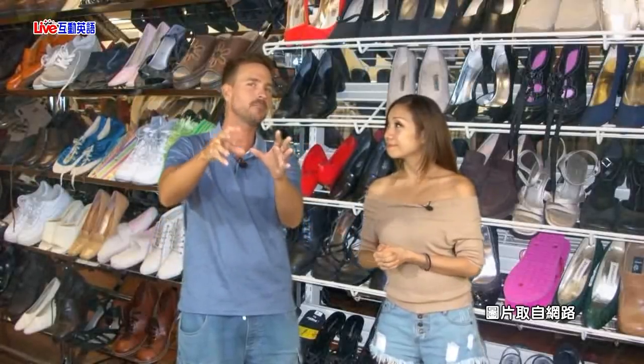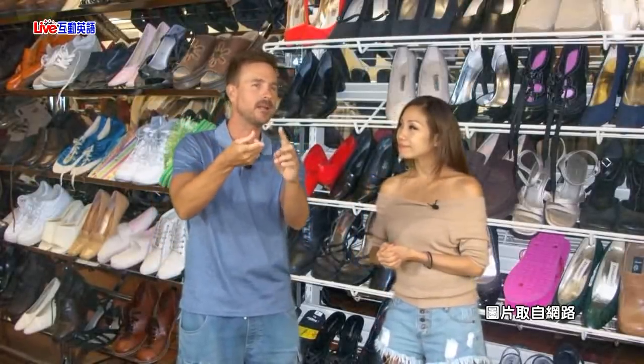But isn't it a lot of trouble if you have to mail it back? I think if you know your size, usually you'll know. Especially guys, we tend to buy the same shoe or the same brand, like a Nike one or Adidas. So they usually fit around the same. Okay, maybe next time I should try. Try it. Just return it if you don't like it. All right. Okay, have fun shoe shopping, guys. Enjoy.